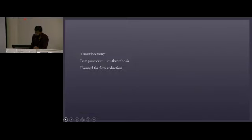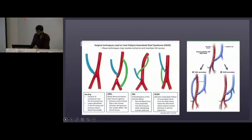So after the patient had a rethrombosis, we planned for a flow reduction. These are some of the procedures considered for flow reduction. One is banding, another one is DRIL, distal revascularization with interval ligation. Next is PAI, proximalization of the arterial inflow. And ultimately, what the patient underwent was a RUDI, revision using distal inflow. In this, we primarily ligate the anastomosis which was initially made, and one of the distal arteries is used for arterial inflow.